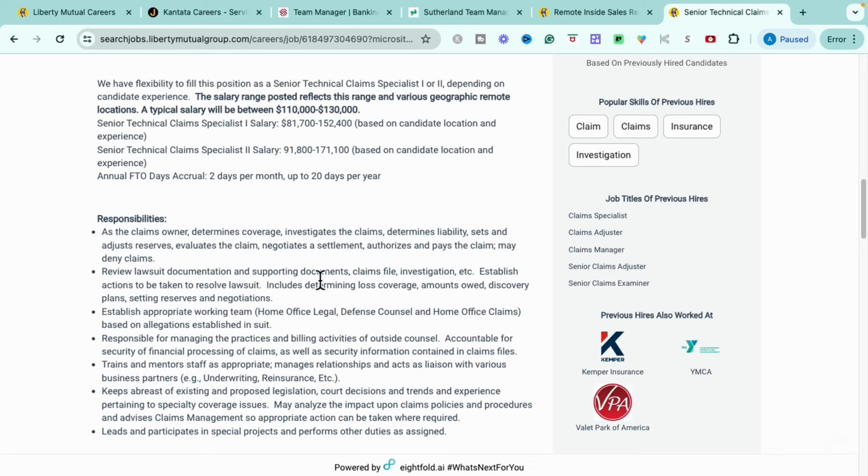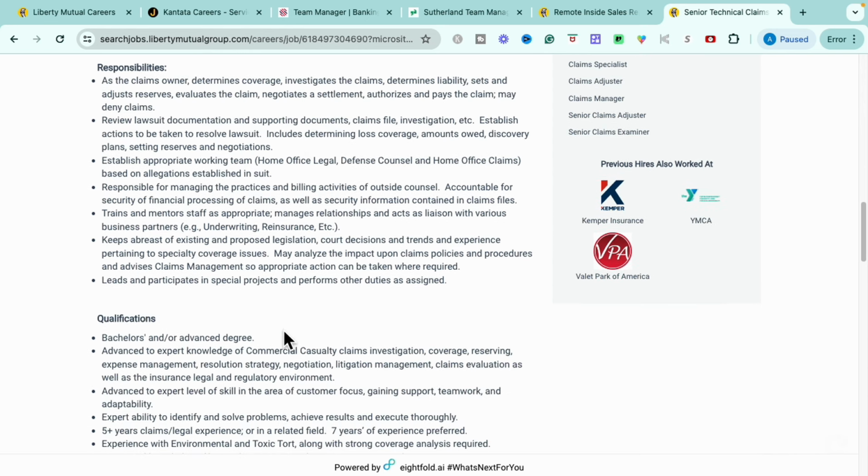You'll train and monitor staff as appropriate, managing relationships and acting as a liaison with various business partners. You'll keep abreast of existing and proposed legislation, court decisions, and trends. You'll lead and participate in special projects and perform other duties as assigned.